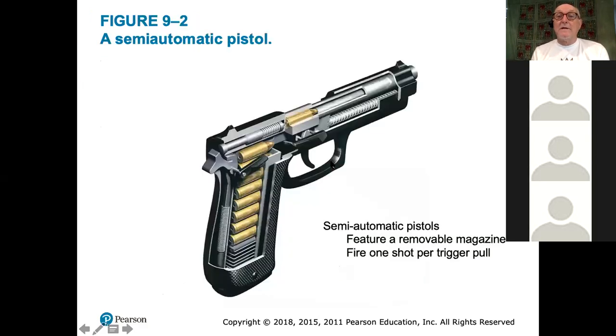But in the semi-automatic, the energy from the bullet firing itself is harnessed by the gun to perform all of the action. It ejects a casing and it moves a new bullet into line. With those other handguns, when all the bullets are spent, you have to manually remove them and replace them. In the semi-automatic, the gun does it for you. The gun moves a bullet into position for firing. And to do that, again, it harnesses the energy generated by the explosion of the explosive powder inside the bullet.